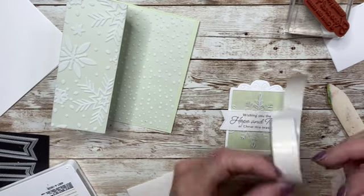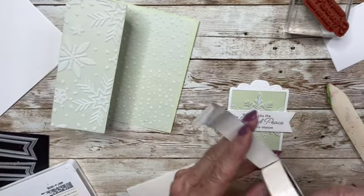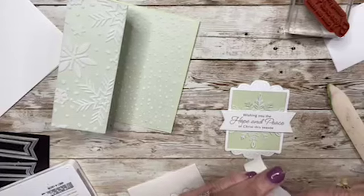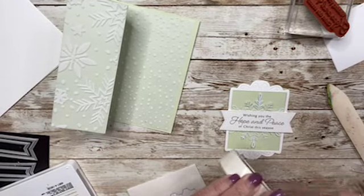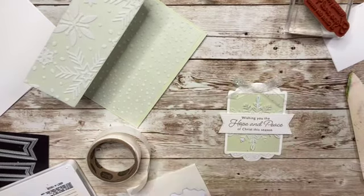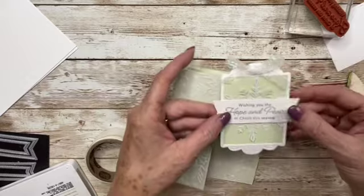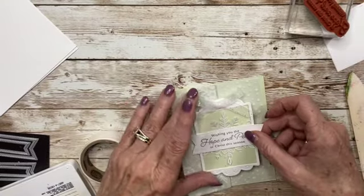I'm going to put a couple of glue dots on the back of this ribbon just to be sure that it's going to stay really well. And I'm just going to put that right up there at the top. Okay, already beautiful. That would be a pretty tag for a gift, wouldn't it?